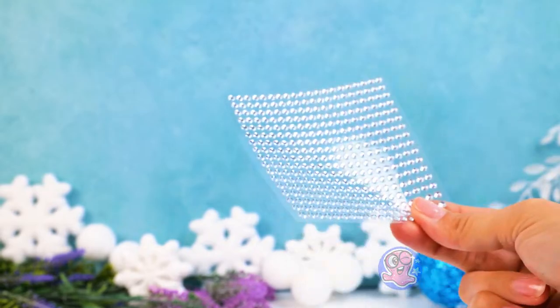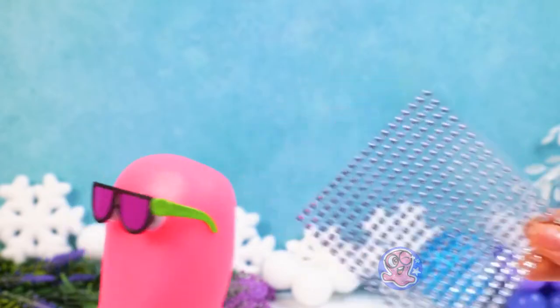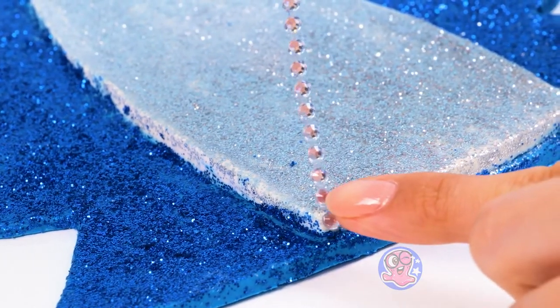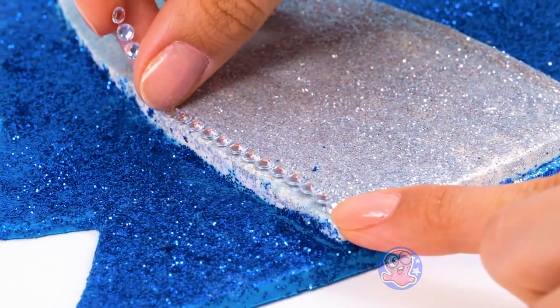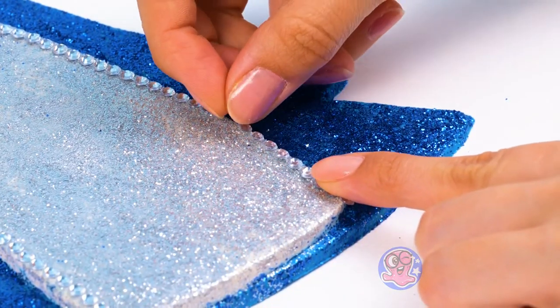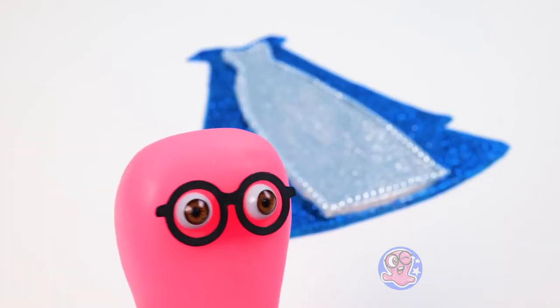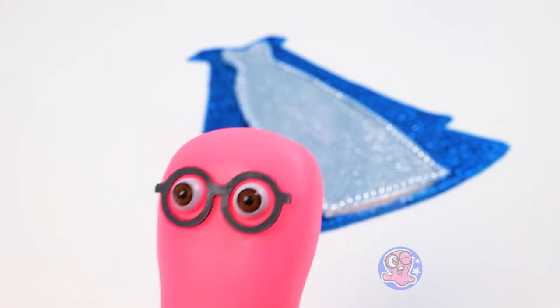I want to add a few rhinestones as well. Whoa, that's dazzling! I can't even look! Whoa! Oh, Elsa's gonna love this! She's taking a long time in the shower, though. The water's probably frozen. I'll go check!